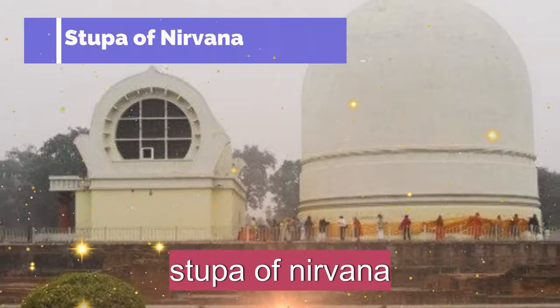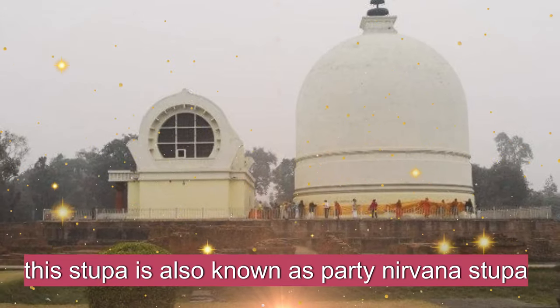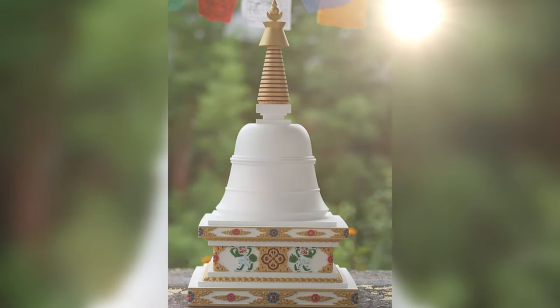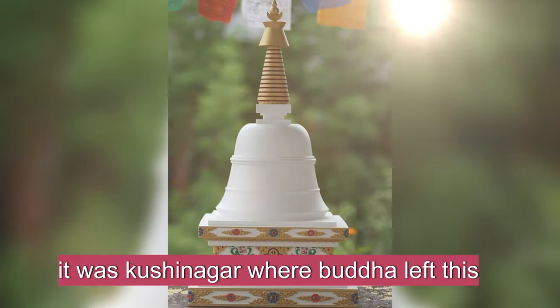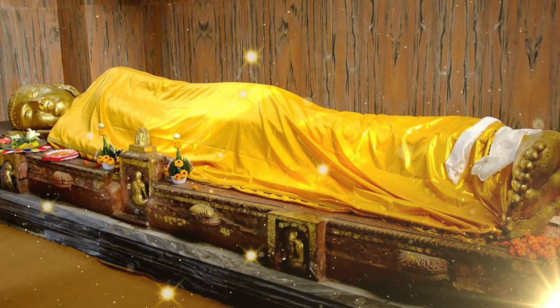Stupa of Nirvana. This stupa is also known as Parinirvana Stupa and symbolizes the death of Buddha when he was 80 years old, or Buddha's leaving the conditioned existence. It was in Kushinagar where Buddha left this world and made his journey to Nirvana.